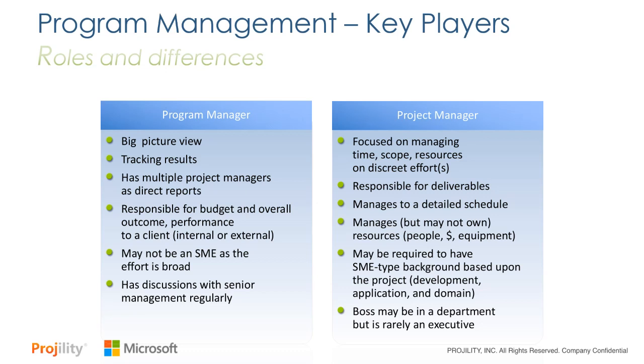Interestingly, a program manager may not know that much about the actual subject matter because it's such a broad swath. They may not be an expert in whatever they're trying to do transformation, but they may be an expert in business transformation, or they may be an expert in getting results on a program, and they've got all the people delivering below them.